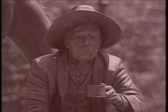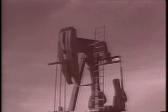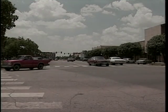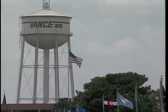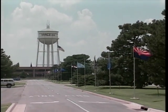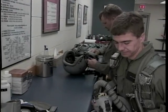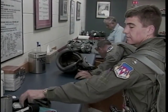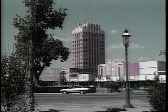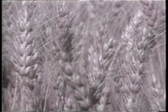Great Plains of the United States call to mind images of wheat fields, cowboys, cattle, and oil, only a part of the reality for the small town of Enid, Oklahoma. For 55 years, Vance Air Force Base has represented the best cooperative efforts between the United States Air Force and Enid, Oklahoma. Vance is located about 5 miles south of downtown Enid on land which once produced bumper wheat crops.